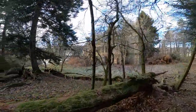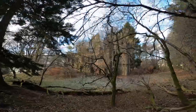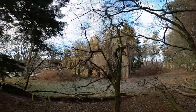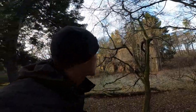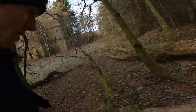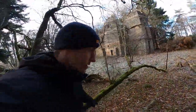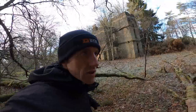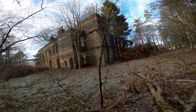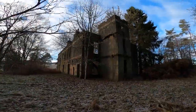Wow, it's proper eerie here. The colour of the cement on top of the... It's got like a cement render. This is so cool, folks. Look at this wild land we're in. It's frosted forest floor that we're on. You can hear the crunch of the leaves underfoot. And just look at this, a piece of history like this hidden in the middle of it.